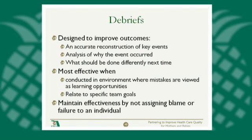The way that you do these debriefs is very important. They're going to be most effective if they're conducted in a way in which it's not punitive and not accusatory, but rather everyone is supportive, and you're not assigning blame, but trying to identify why this happened, how you can make it better, and what you should do differently next time.